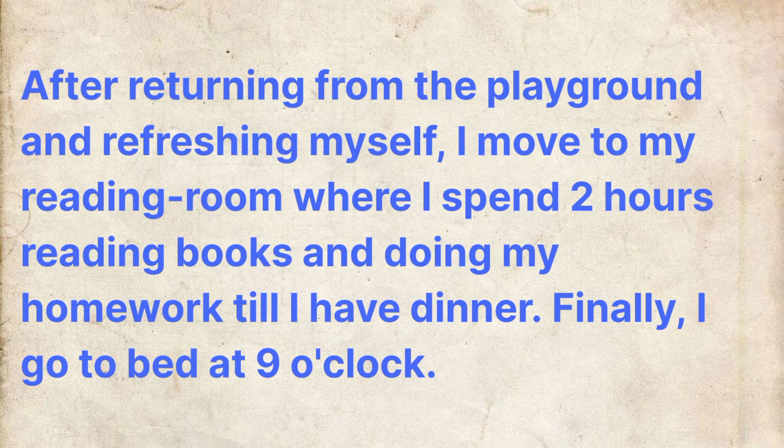After returning from the playground and refreshing myself, I move to my reading room where I spend 2 hours reading books and doing my homework till I have dinner. Finally, I go to bed at 9 o'clock.